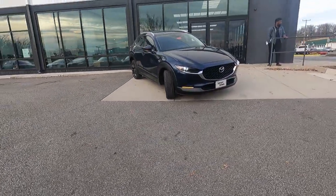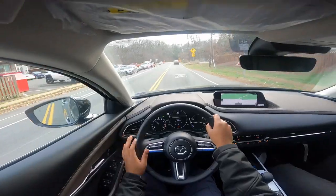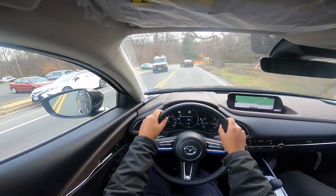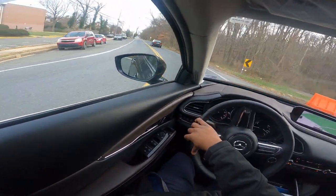I also do like the 12-speaker Bose sound system. Definitely is phenomenal. It does have clear, crisp bass as well as quality. Got a pretty good turn in as well.